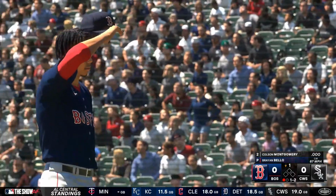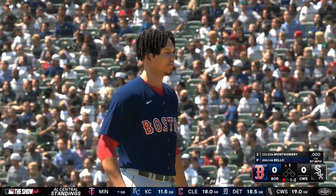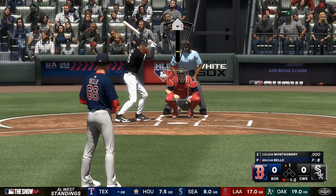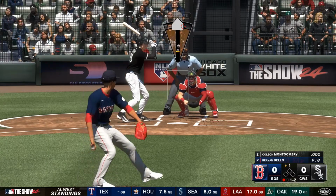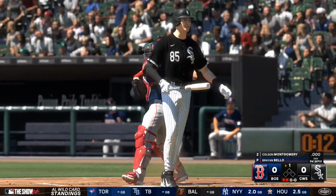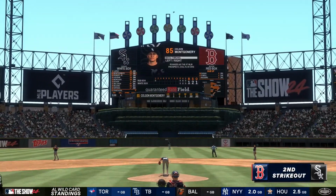Bayo has a reputation, maybe a knack, for working himself out of tough situations that he finds himself in. You like that in a relief pitcher, but when you have it for a starting pitcher, a guy that can get out of a tight spot, that is pretty valuable. Cuts and misses. It's a strikeout.